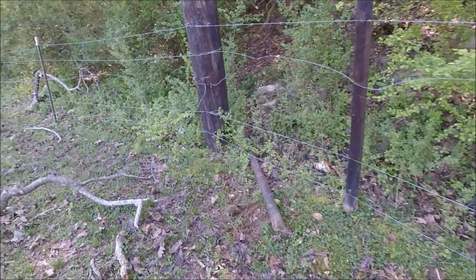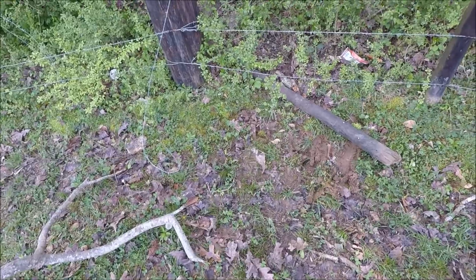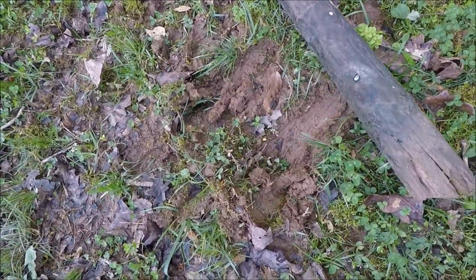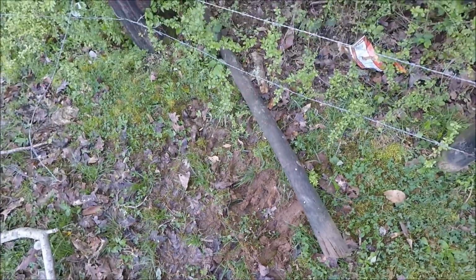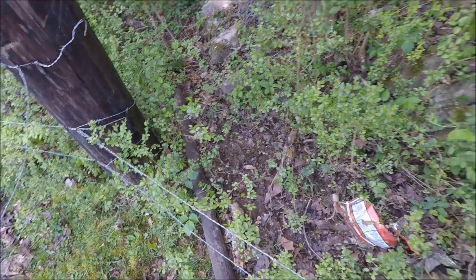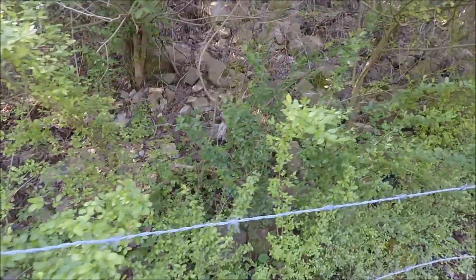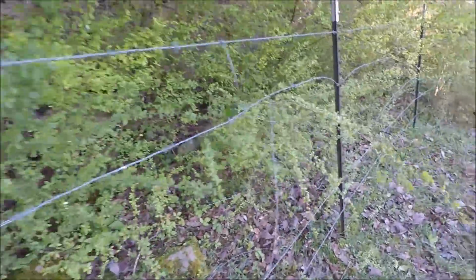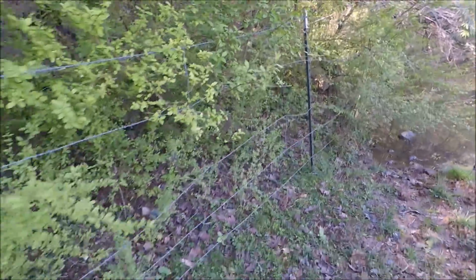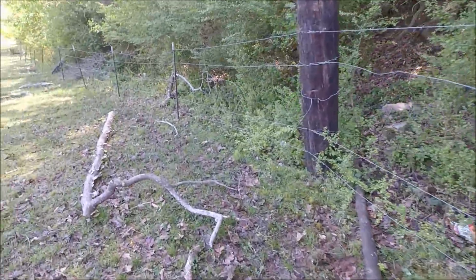Huh. Maybe I should get down there and listen to that. There's tracks on the other side, but I don't know where he would go. They hate rocks like this. He hasn't been through here because it's all rocks. Let me keep looking.